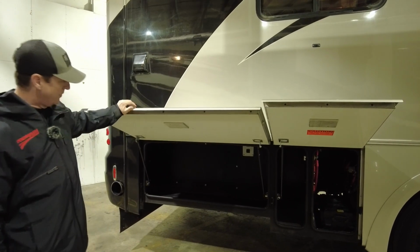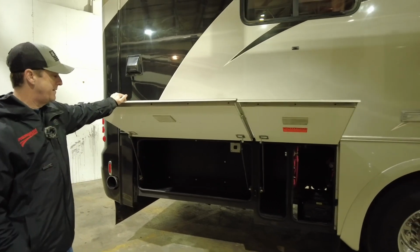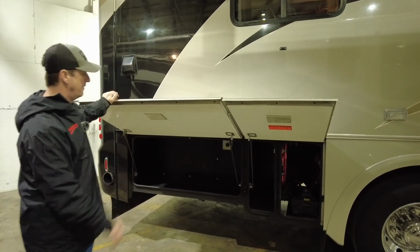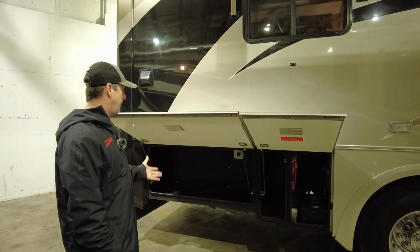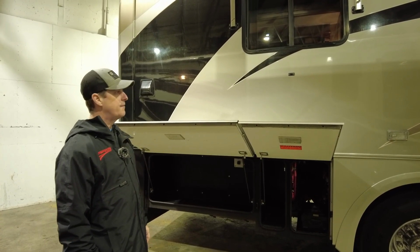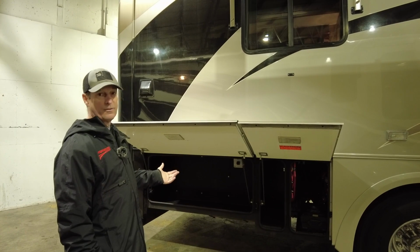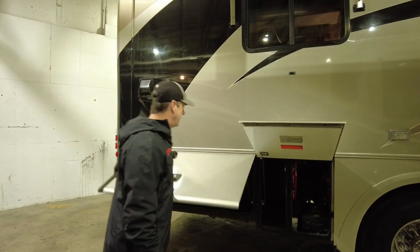And a little bit more storage. As you can see, this coach has been very well maintained. There's no rust or anything like that. A lot of these coaches don't come in like this. This coach has been basically on the West Coast its whole life. People that own it right now are from Oregon, so it's been very well maintained, and it's pretty evident.